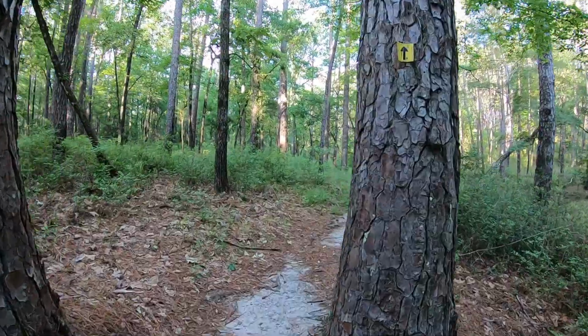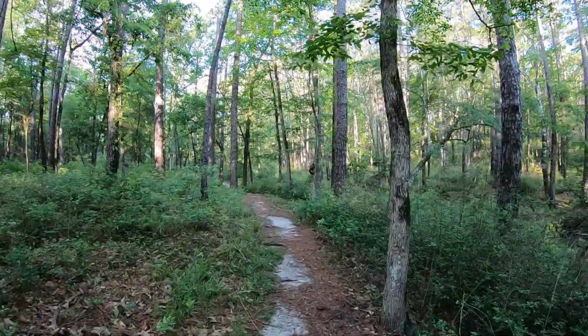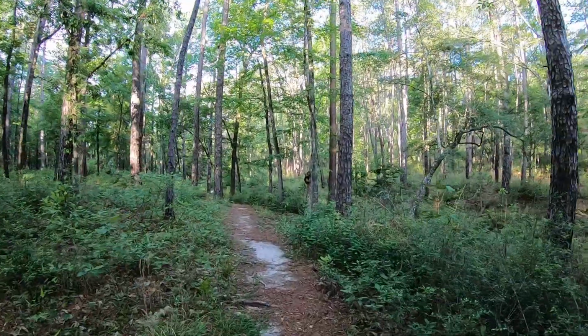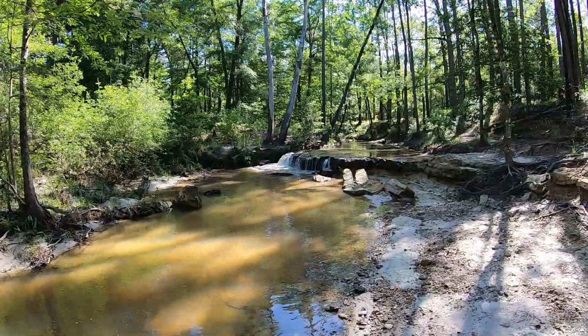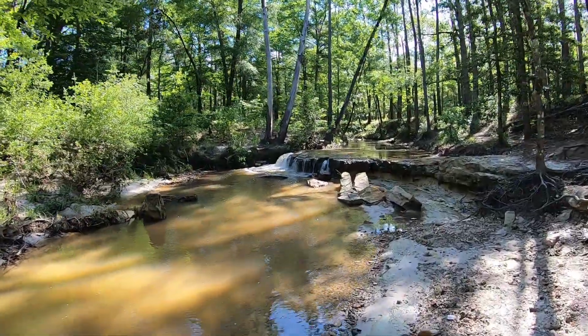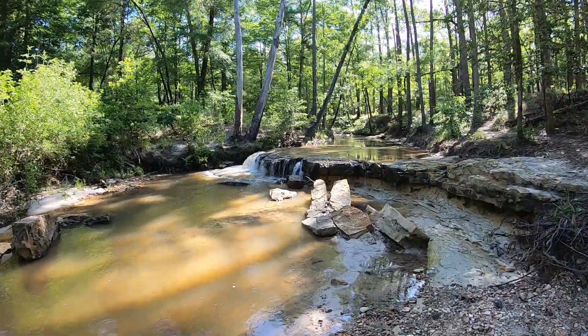So this recreation area is about 1.5 to 2 hours northeast of the Houston area, in the heart of the East Texas Piney Woods. One of the great features of this trail is you get nice views of this tumbling stream through the forest all along the way.